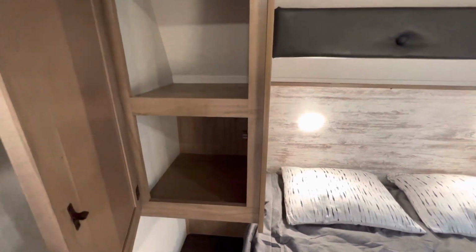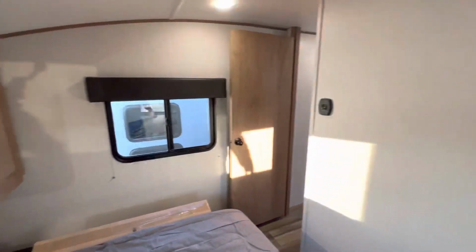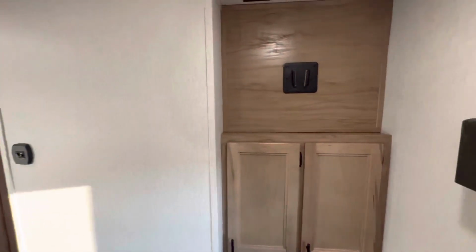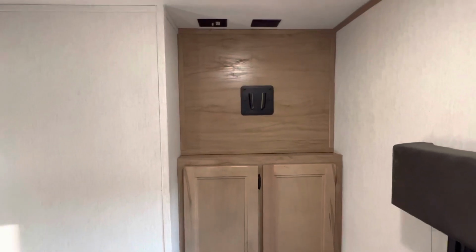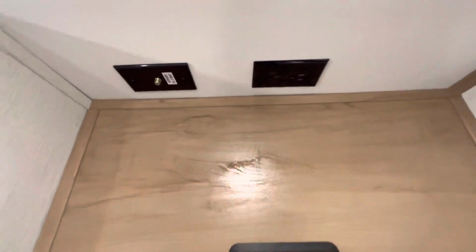And then again, much like that other side, you get that. Spin it around. Get a little Y bracket there to move the TV around, put something up. You also have your cable hookup and your outlet.